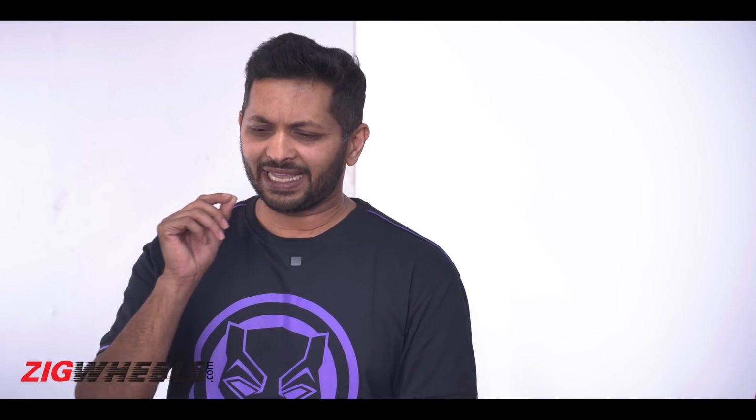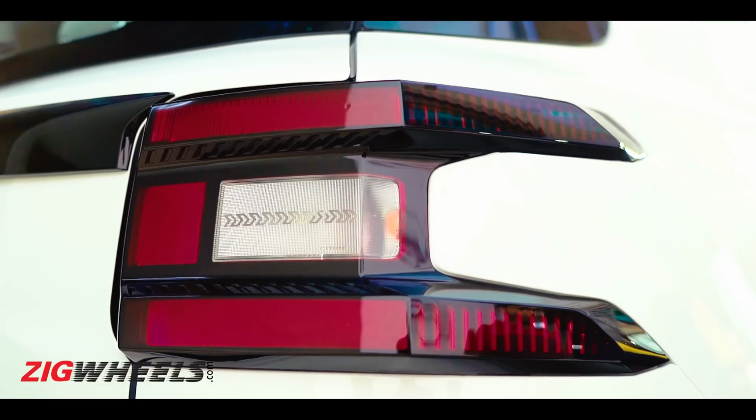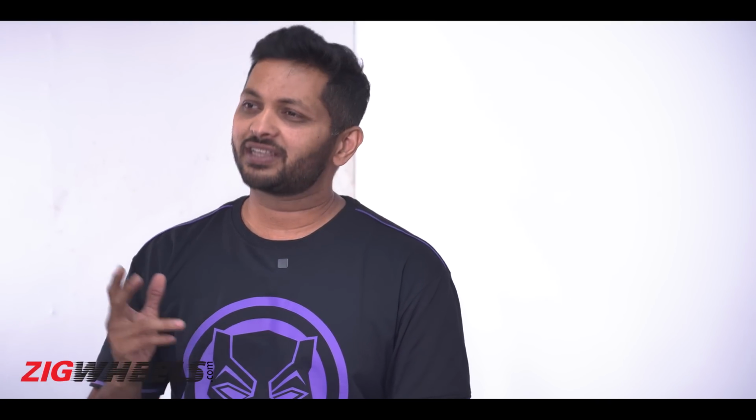I also like some of the details, like the alloy wheel design, or even the rear tail lamps look really nice. So yes, overall the proportions are right. It looks like an SUV. It's got a good amount of ground clearance as well, 200 mm. So yes, it's got the proportions right, and I think the biggest talking point of this car is the practicality that it offers.